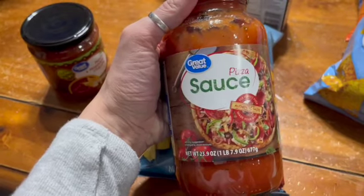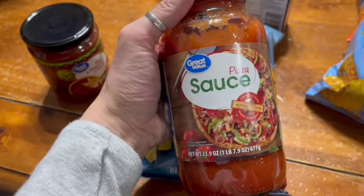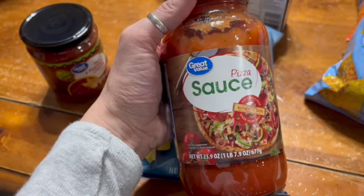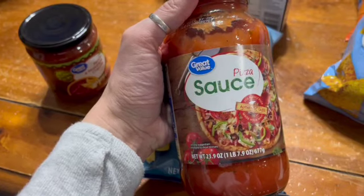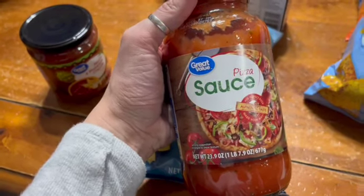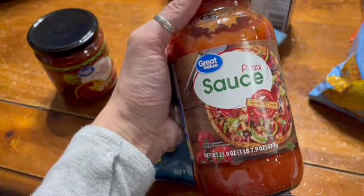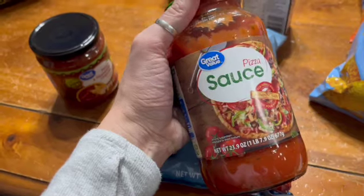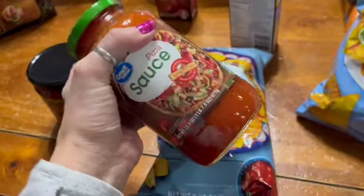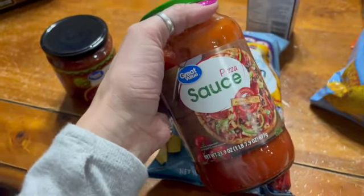Now, when we're talking comparables, Prego has a 14-ounce jar of pizza sauce, and it is $2.36. Classico has a jar that is 14 ounces for $2.62. So it's about $1 less for the small jar. When you buy the larger jar, you get an even better value. But I will use this often to make 2 large pizzas. Works out just fine. I just split it in half between the 2.